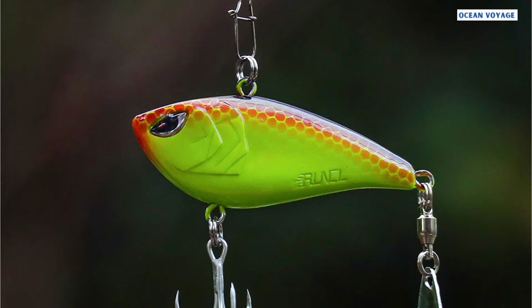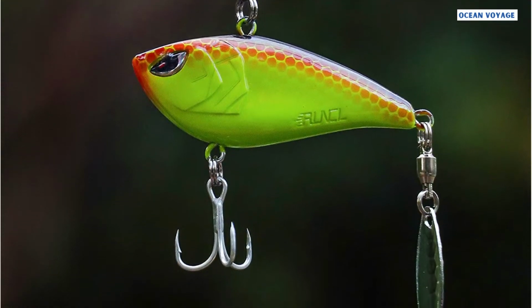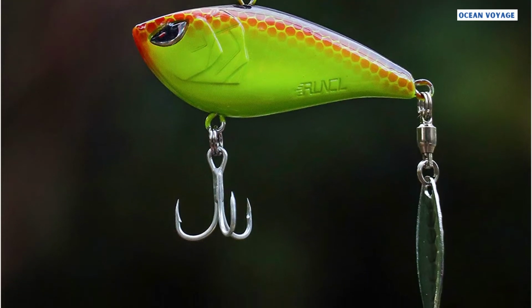Numerous internal rattles and the tight wobbling action on the retrieve attract attention, dispersing water and alerting predator fish like bass. It's not cheap, but the lures are well made and effective. You should change your retrieval speed to drive to different depths and search the water column for your trophy bass.